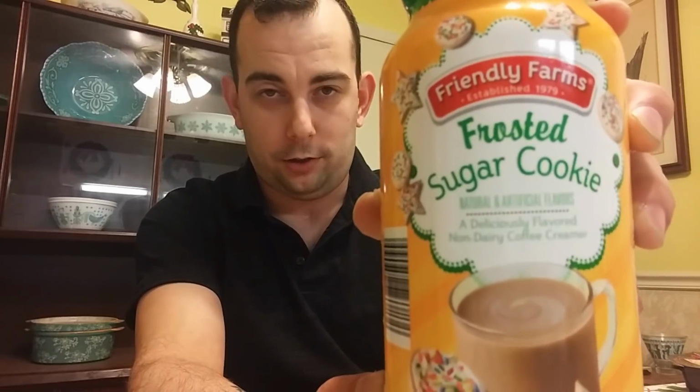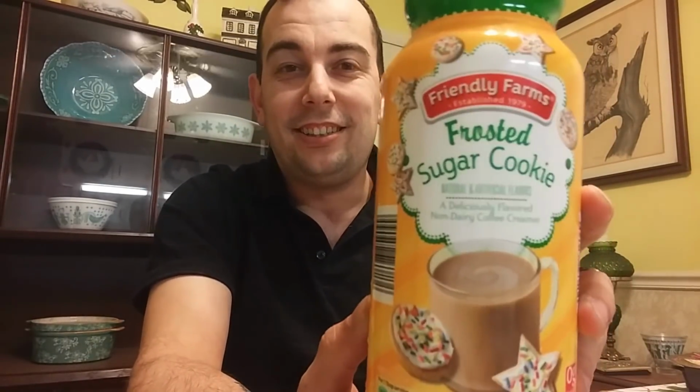All right, the next item that I'm going to show you is obviously going to be a temporary thing at Aldi because it's seasonal oriented. We came across this and another type of this item, and this is the one that we love the most, and that is the Friendly Farms Frosted Sugar Cookie Coffee Creamer. This is delicious.